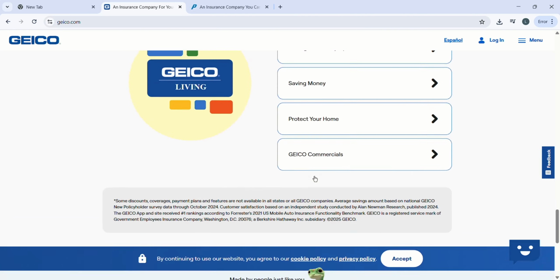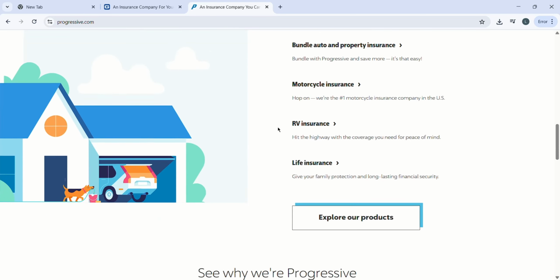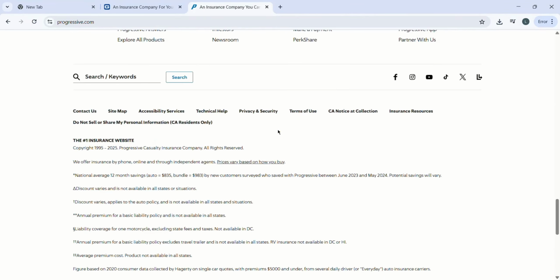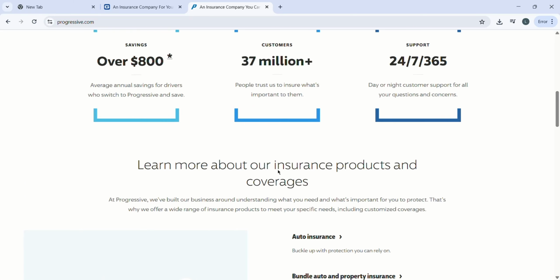Now let's talk about Progressive. Progressive is another major player in the auto insurance market and is known for offering competitive pricing and innovative tools like the Name Your Price tool. It also provides a wide variety of insurance products, including auto, home, and renters. One of Progressive's standout features is the Snapshot program, which personalizes rates based on driving habits.